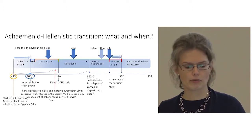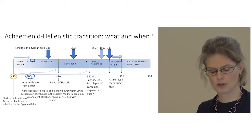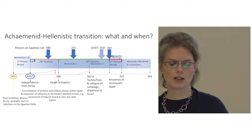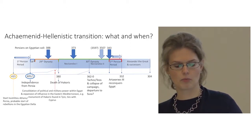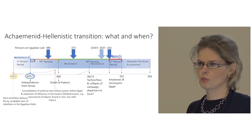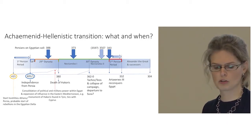So by 405 there's independence, then there's one king of the 28th dynasty, he's killed off or usurped, 29th dynasty, and for the first time there are Persians back on Egyptian soil. They're repelled. Again, a lot of what we know about all these invasions, we don't know much archaeologically at all.